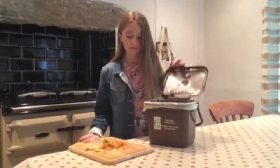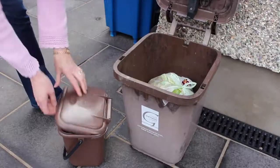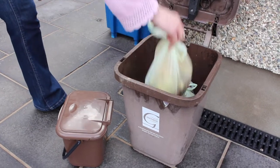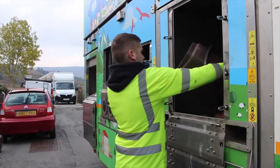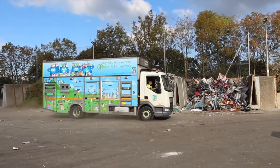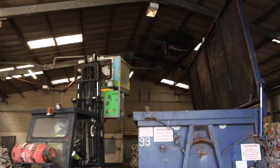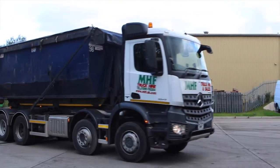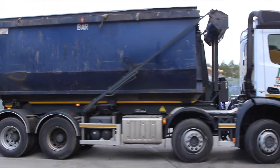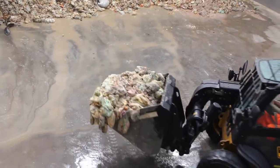What happens to your food waste after the council collects it? Firstly, it's taken to one of the council's recycling depots in Caernarfon or Harlech, before being moved to a special plant near Clonmacnoise Vawr, where it is broken down to make biogas and biofertiliser in a big machine called an anaerobic digester.